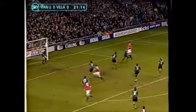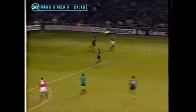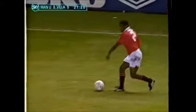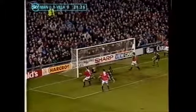Sharp. Cantona knew he couldn't head for goal. Got it back into an area where Kanchelskis was likely to reach the ball, which he did. Parker. Keane. And Villa are struggling here. Cantona! Manchester United 1, Aston Villa 0. In the 22nd minute, he's hit the post, and now he's hit the back of the net.